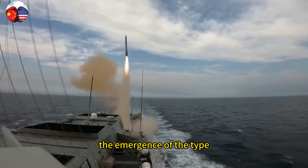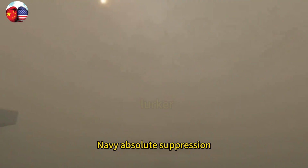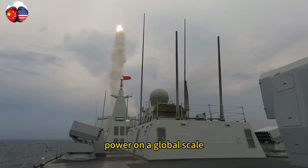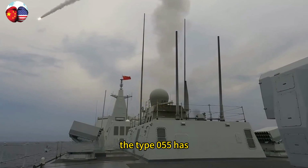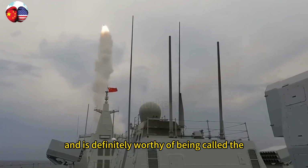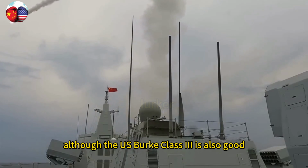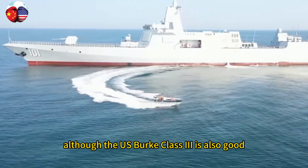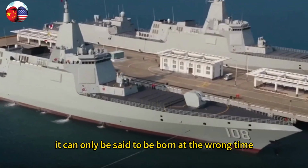The emergence of the Type 055 destroyer has given the Chinese Navy absolute suppression power on a global scale, especially in the field of electronic warfare. The Type 055 has stood at the pinnacle and is definitely worthy of being called the benchmark for future destroyers. Although the US Burke class III is also good, in this comparison, it can only be said to be born at the wrong time.